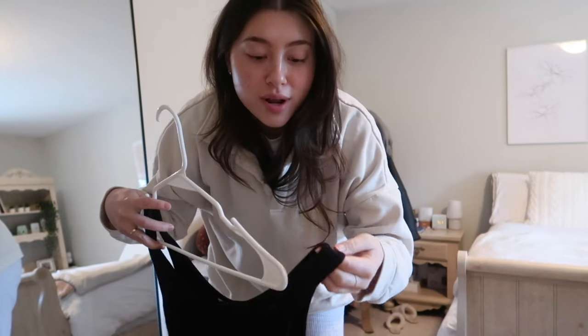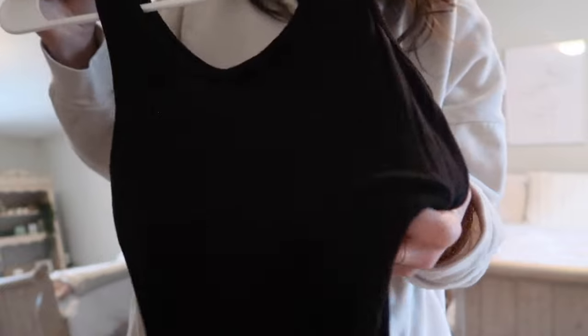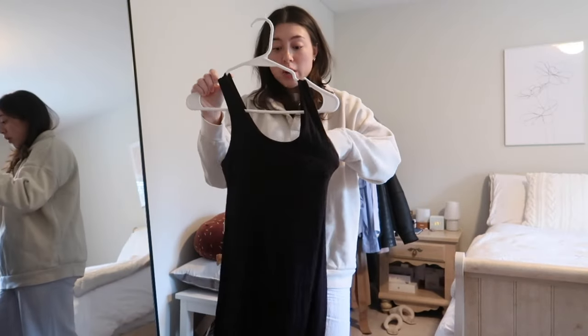I also caved the other day and bought a pair of big chunky hoops from Amazon. I already returned the waist chain and that crochet beach cover up. But this is the dress. It's just like a maxi dress. Has a little bit of ribbing. I don't know if you can tell on camera. It's a thinner material. Good for the beach. Good for dinner. Good for a cover up on top of a bikini.